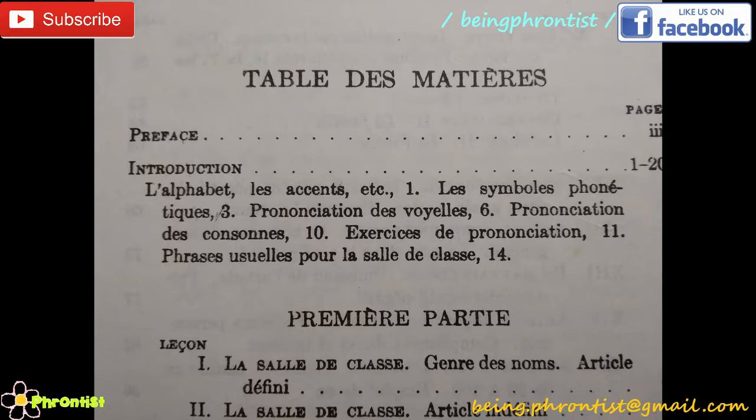Then we notice that the book is divided into two parts, and the first part of the book contains basic lessons, and after every 5 lessons we have combined revision, that is revision, lectures and conversations, which are very important to practice. In the deuxième partie, that is the second part, we have the next set of lessons which are a level up from the basic lessons.